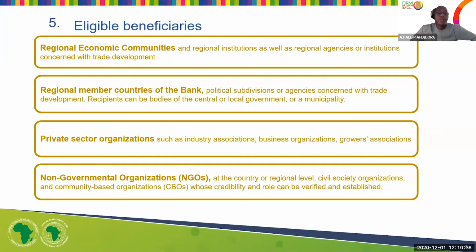The eligible beneficiaries: essentially, we've targeted the regional economic communities like ECOWAS, COMESA, and so forth. These are institutions concerned with regional integration, development and trade development. We are also targeting the RMCs, the regional member countries, through institutions or agencies, which can be government agencies. We have projects managed by the Ministry of Trade or Commerce in certain countries, but also private sector organizations such as industry associations, business organizations, and growers associations such as cooperatives, that can also be beneficiaries of AfTRA funds.